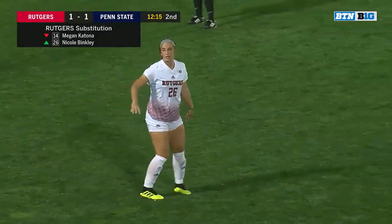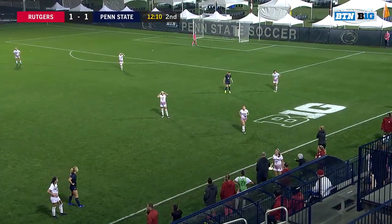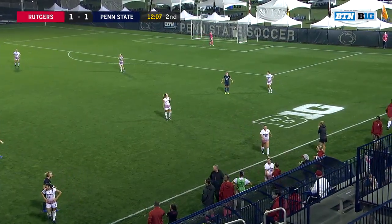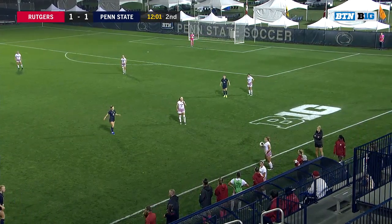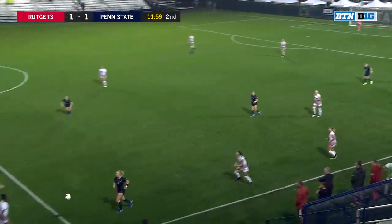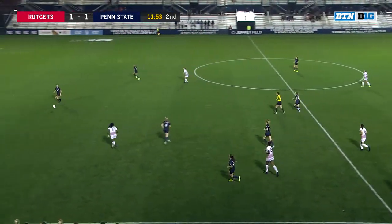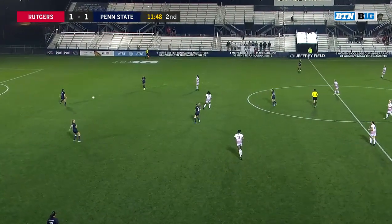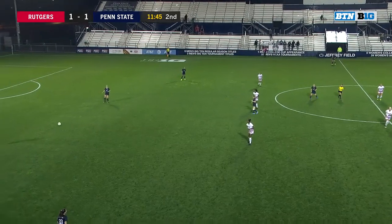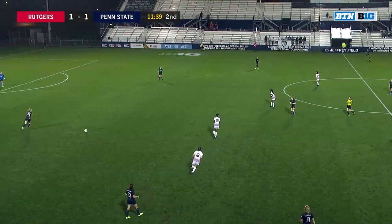There's Moname. We told you about all these tough games as Katona's going to come out for Nicole Binkley. 8 of the first 20 matchups between Rutgers and Penn State have gone to overtime. However, only 1 of them have been played here at Jeffrey Field in University Park. Moname has had a little more presence here in the second half, particularly defensively as well, winning balls. You see Moname on the left, Amira Ali, and the goal scorer LaPlante.